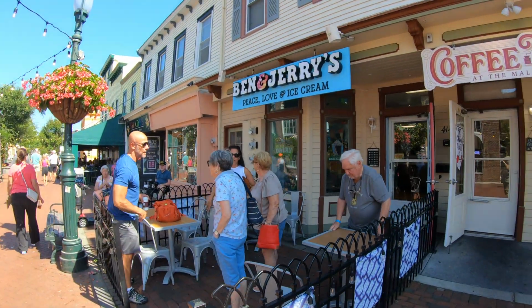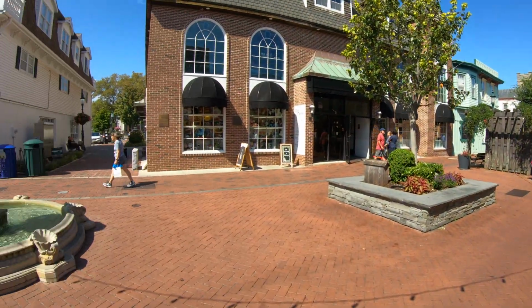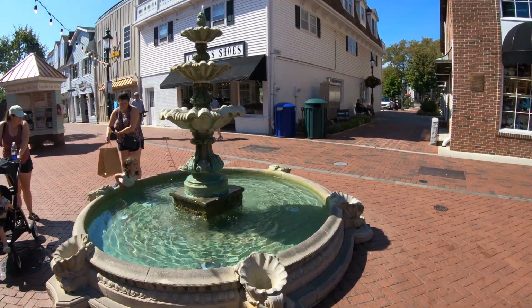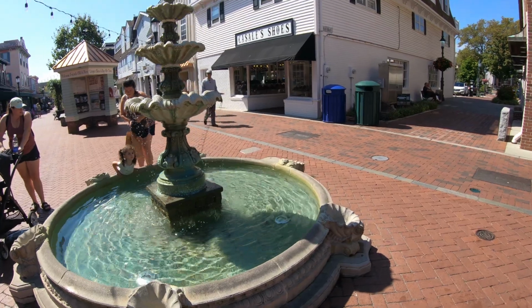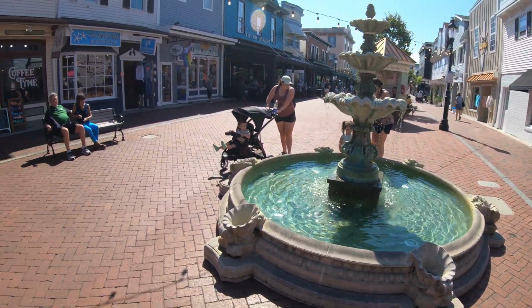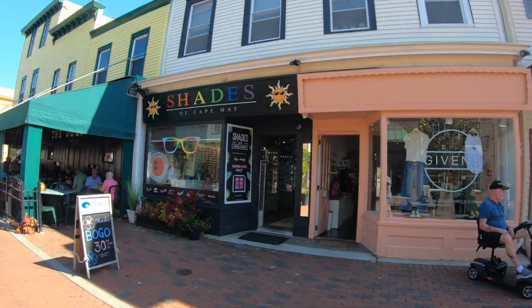Don't forget, as I said earlier, guys, Cape May is known for their beautiful Victorian mansions that line all the tree-lined streets around here. And they will be shown off in a separate video as we head towards the beach. There's just so much to see and do at the Jersey Shore, and I'm running out of time. The season's almost over.